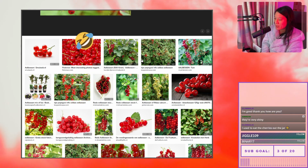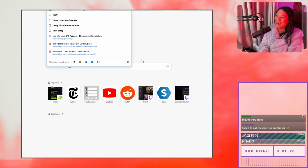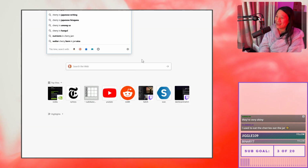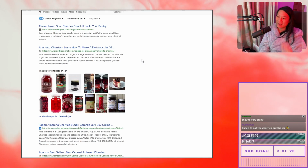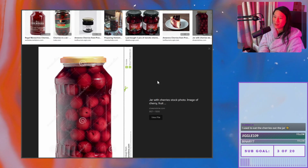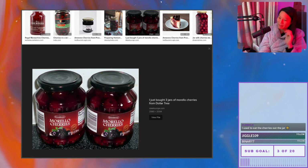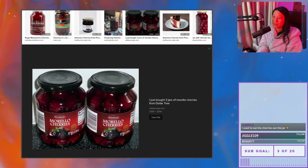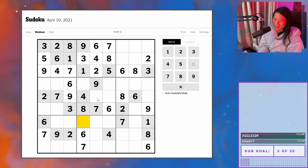Used to eat cherry out the jar. Cherries in a jar. Oh my god. Is that how you had them? You just eat them out of the jar? I didn't even know that's a thing. That sounds very delish. I'm very inspired by that, I have to say. I would love to have some.